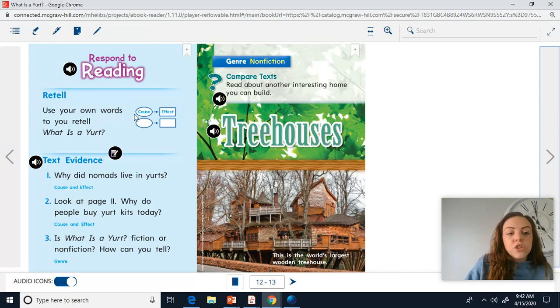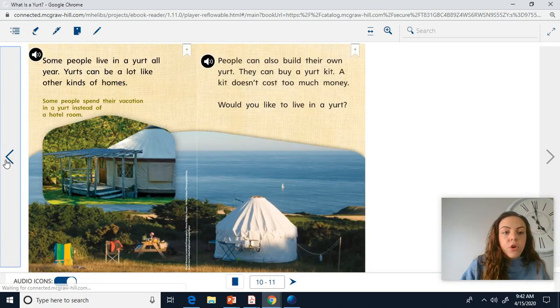So really quickly, pause your video and retell in your own words what you think a yurt is to your parent, your stuffed animal, or your puppy or sibling. Okay, so stop the video, retell in your own words what a yurt is about. Okay, now that you've retold that, let's move on down here. Why did nomads live in yurts? That's one of the things that we go back to the text to find out. So let's go back to the part where it talked about nomads.